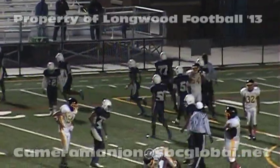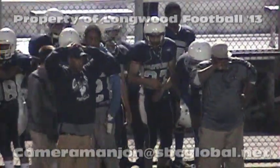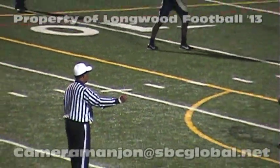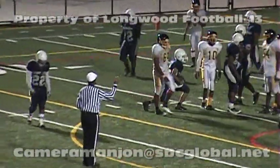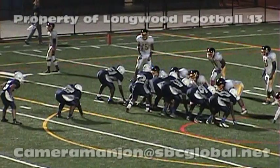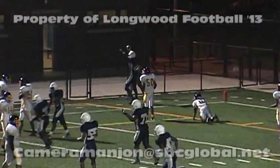Panther ball. Little quarterback's down. Oh, he's okay. Dragged down from behind. No gain on the play, second down. Oh, there it is. That's game.